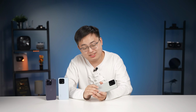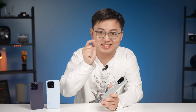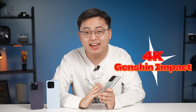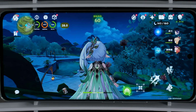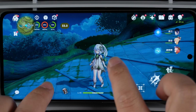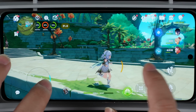However, 1440p is not like the end of the world, right? What I want to do is burn it down to hell. How about 4K? Yeah, 4K gaming on a smartphone, how does that sound? Come on, let's push it to the max, and here we go. And guess what? It works! Now the game is running at a solid 30-ish FPS. Not bad, huh? It's playable at 4K.